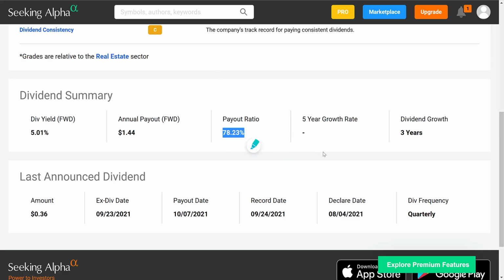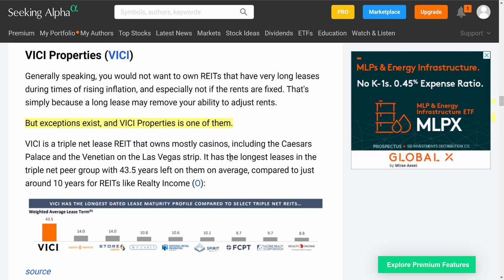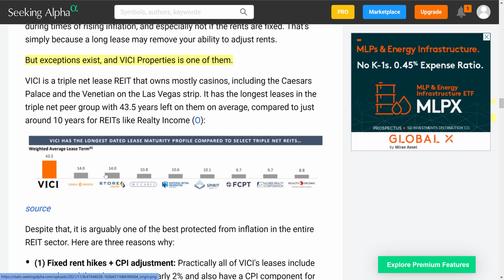They have a massive portfolio, and they have a lot of upside potential. They have a payout ratio, it says on Seeking Alpha, of 78.23% and a dividend yield of 5.01% and a dividend growth record of 3 years. This article right here that we're looking at is talking about inflation and some good hedges against inflation. And it says that VICI Properties is one of the two that they suggested. So usually you don't want to go with people who have really long tenant leases, but VICI Properties is an exception, and here is why.